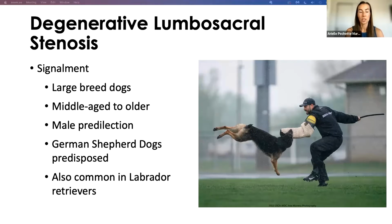The interesting thing when we're talking about military working dogs is that even though it's very common in German Shepherds, Belgian Malinois, which are also a very popular breed for working dogs in the US, develop lumbosacral stenosis at a lower incidence than German Shepherds. So once again, a genetic factor, as opposed to just purely the work that they're doing.